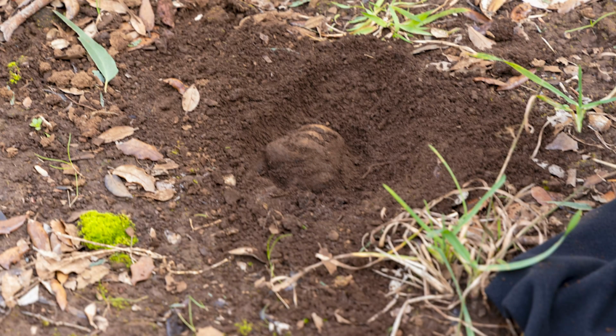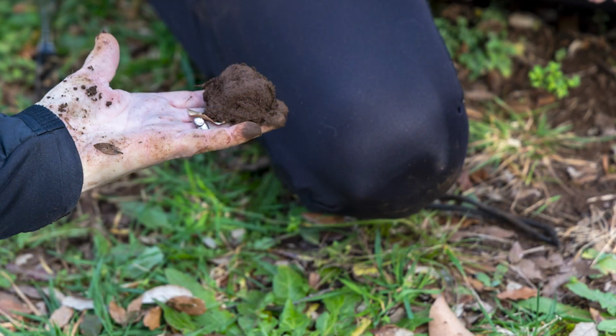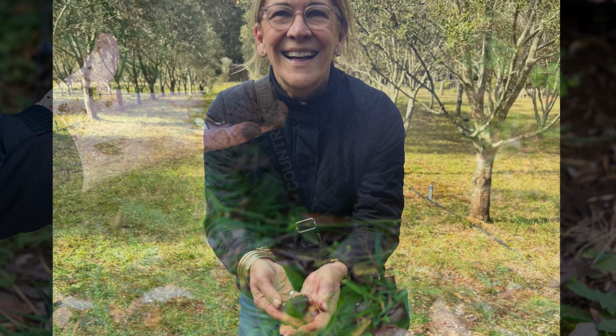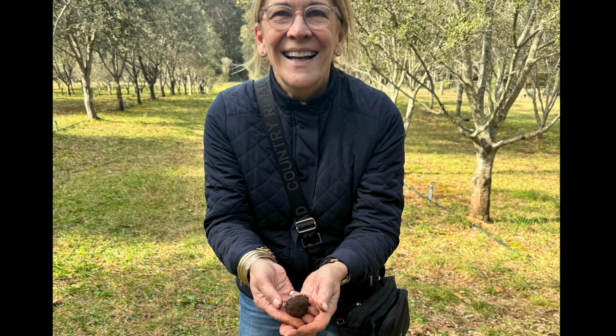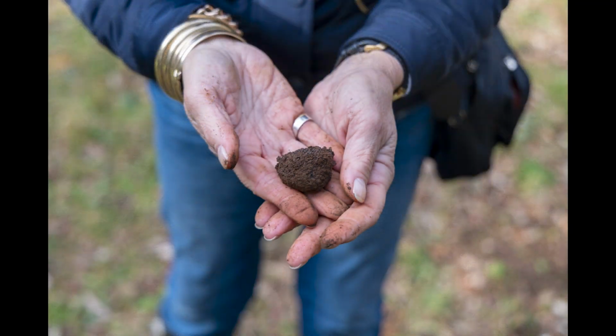Everyone gets to have a go. I couldn't wait to get my hands into the soil. It's crazy though, I chose not to really use a spoon. I was worried I was going to unwittingly cut the truffle in half, so I dug really carefully around it and scratched the dirt away until you actually start to see that mound of the truffle appearing through the soil. And we didn't actually get to clean them though, thank goodness, but I was pretty happy with my find.